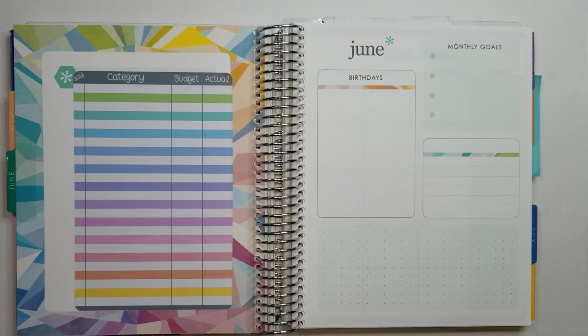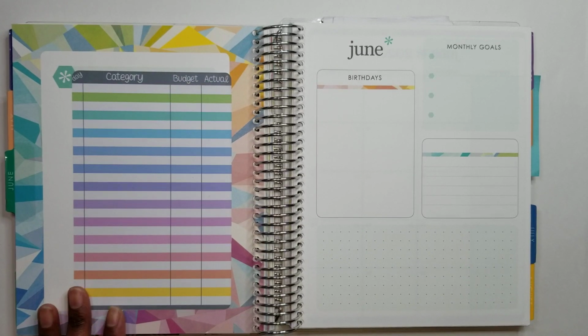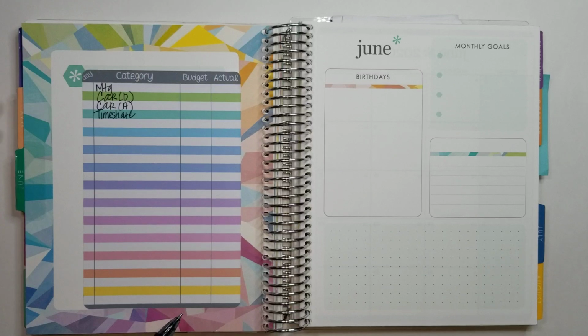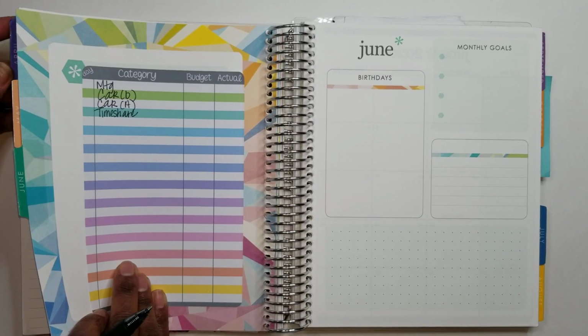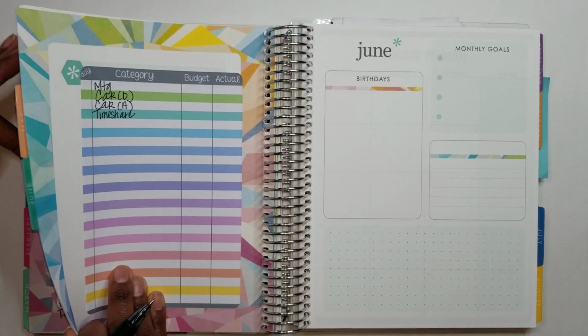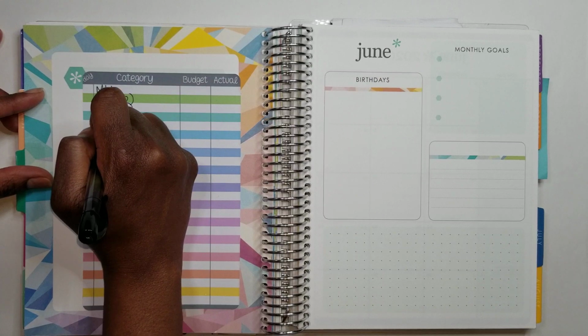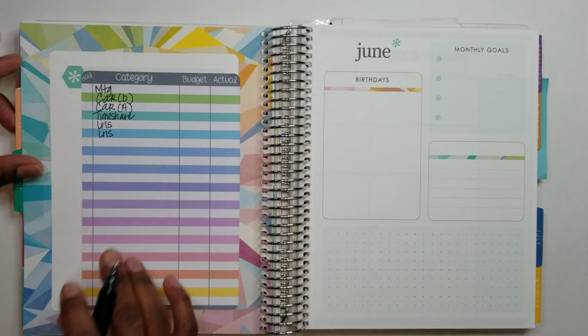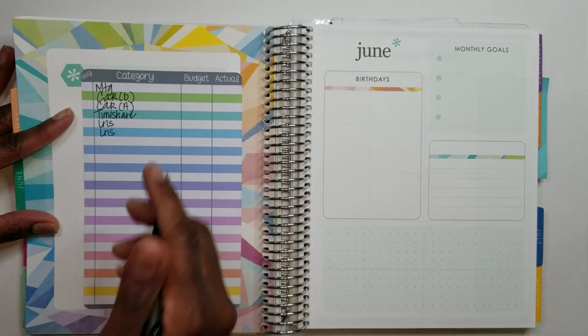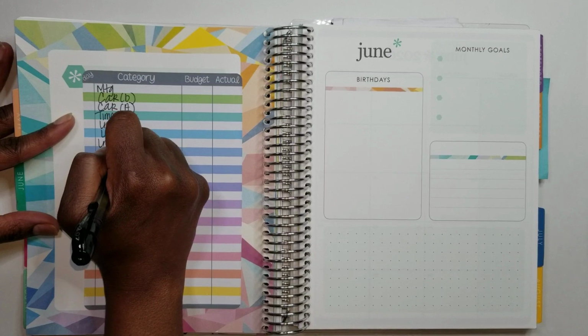So I put this down, and this will be my bill tracker. If you watch my previous videos, then typically I do this by hand, but today I do have a sticker that I'm going to start using just to keep things a little bit neater. When I write my bills, I typically go in order of largest to smallest, as opposed to the due date, if that makes sense. It just gives me a good framework of what we're working with each month.